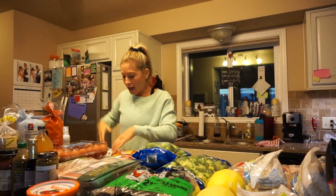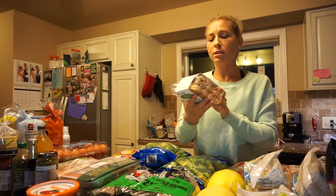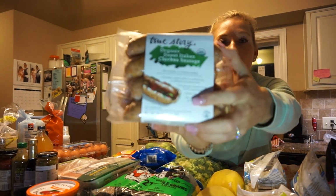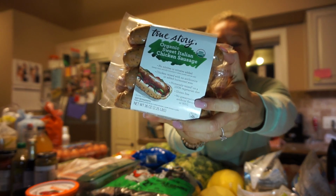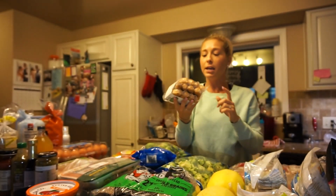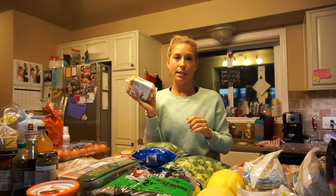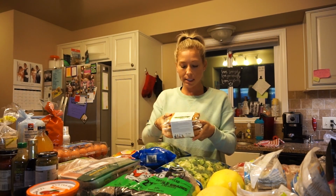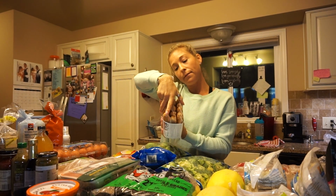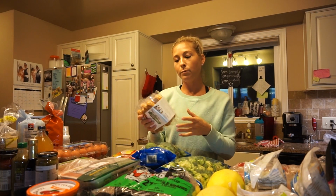And then I found these at Costco. They are organic sweet Italian chicken sausages. I had them last time I went. I don't know if you guys can see that. I have my phone light down there trying to give us some light here. But I only found 1 pack this time, but one thing I do really like about these is I will saute these up in the morning for breakfast. I personally like to have a really high fat breakfast. So these have 14 grams of fat, 13 grams of protein, and then I'll mix them up with 3 egg whites. So I'll get easily 25 to 30 grams of protein in my breakfast.